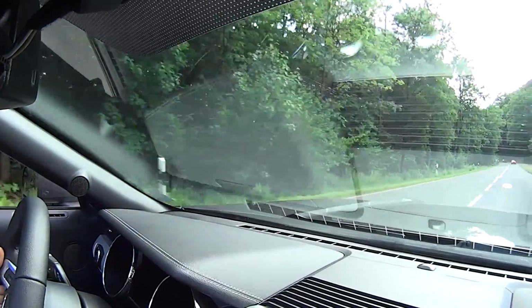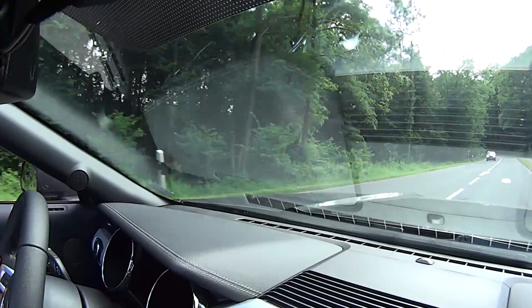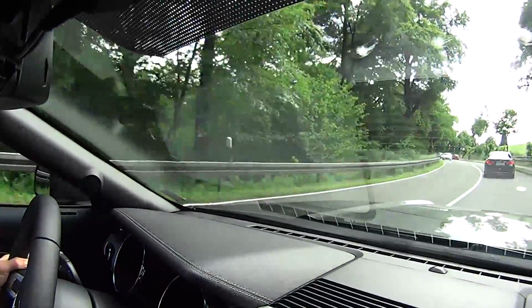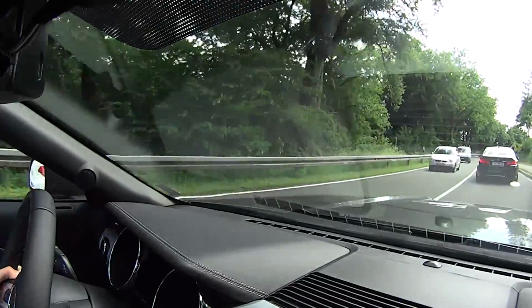So let's now start with the 2.3 liter EcoBoost, hammer the throttle. Wow, let's raise the windows so that you can hear me better, back and the front as well. Yeah, actually quite impressed with that acceleration. As I told you from the figures, it's not really much slower than the V8 engine, and you also feel it. But I think when you have this V8 sound, you always think that you're going faster than you're actually going.